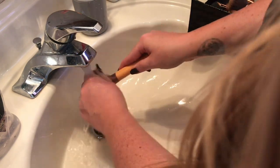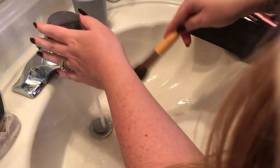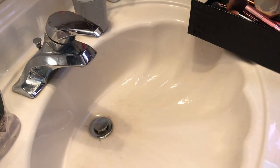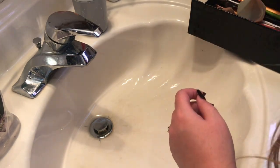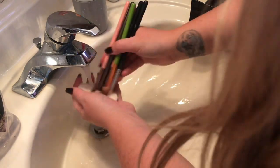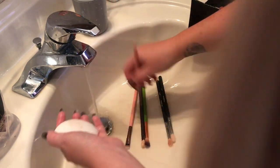This is something I've always done and it's always really worked for me. I love the unscented Dove soap. I just feel like it's always worked for my brushes and it's never damaged them or given me any type of breakouts on my face. So I'm just going to clean the brushes that I need to take on vacation with me.